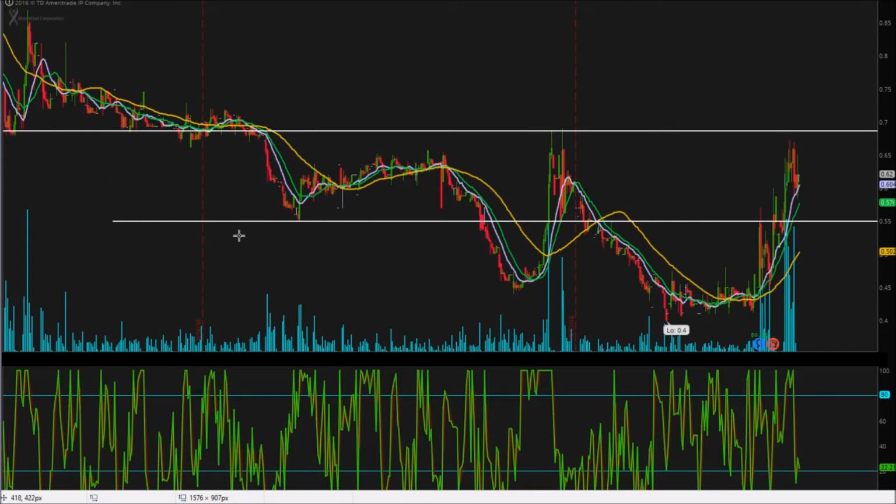Those white lines, the ones we're going to be looking at, is 55 cents. That's this one right here. And the one on top of that is going to be 68 cents, more specifically 68 and a half. So there we go, 68 and a half and 55 cents. Those are the pivot points for MannKind.